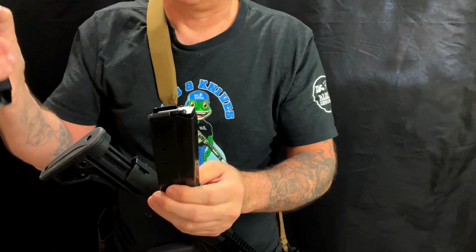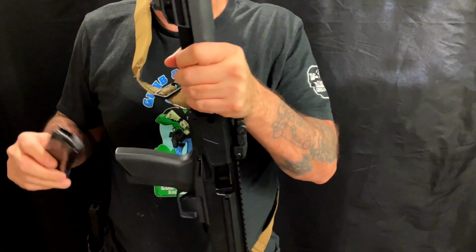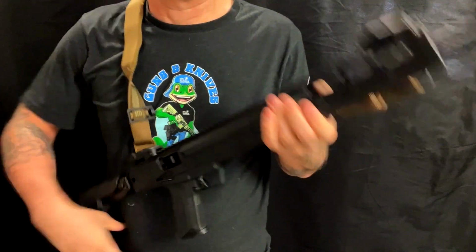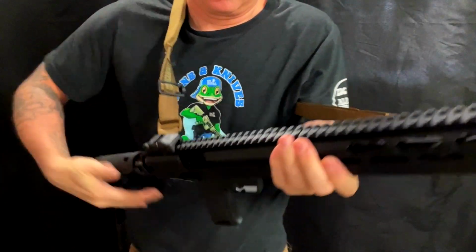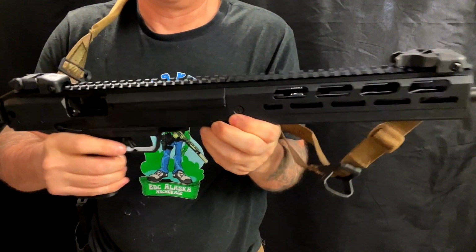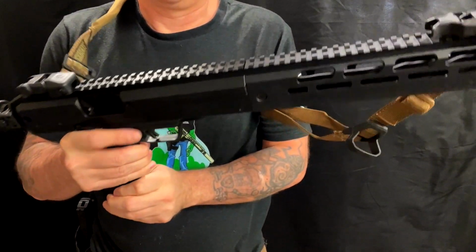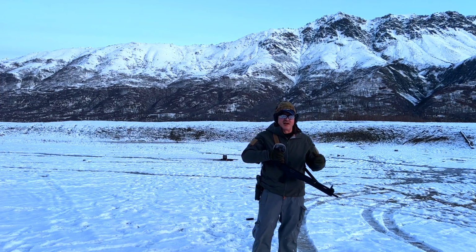So let's test this bad boy out. I'm super excited to shoot it. If it weren't for ammo price, I would put all my night vision stuff on this, because you can't ask for a more perfect setup. A bottlenecked small rifle cartridge that takes the same magazine in your pistol and your rifle. Just insane. Let's try it out, guys.